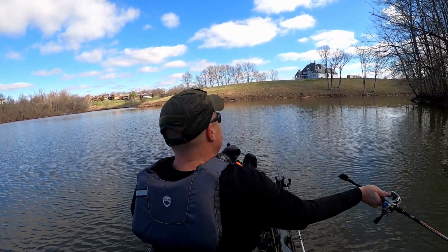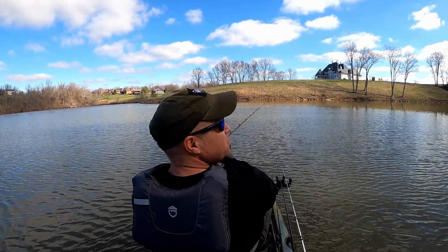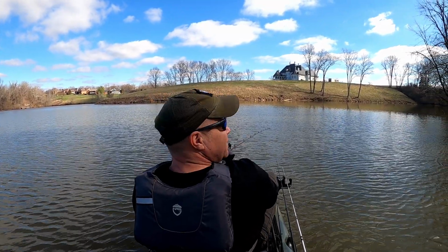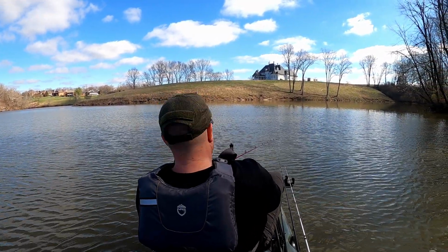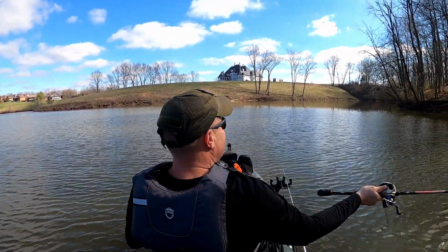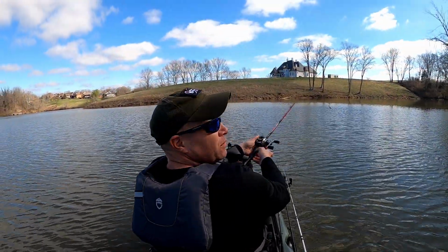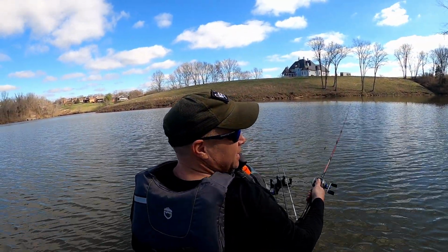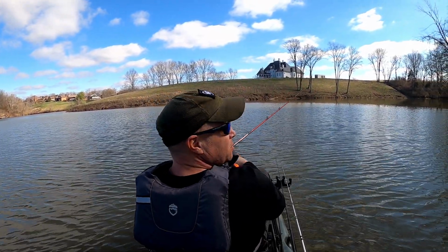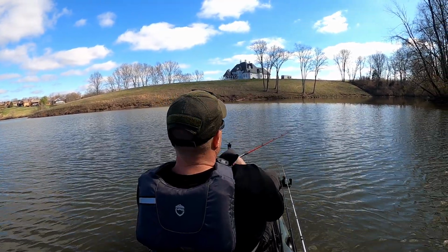They're probably bundled up somewhere. I don't know if y'all can see it on the camera, but there are some pretty houses on this lake. That one right there is one of them. What a view they got every day. Well, the water temperature says 53 degrees, which I like. It's starting to warm up a little bit at least.